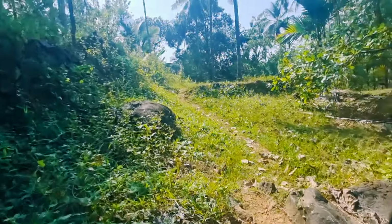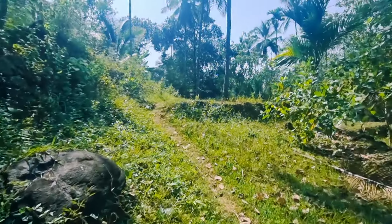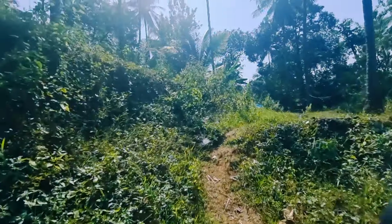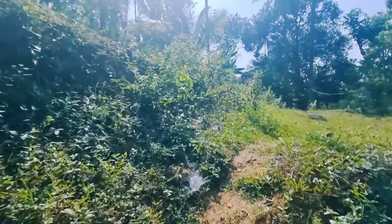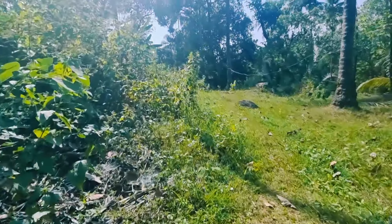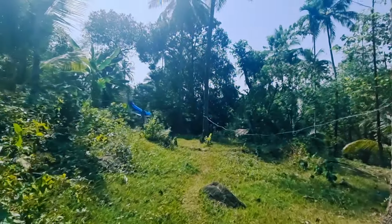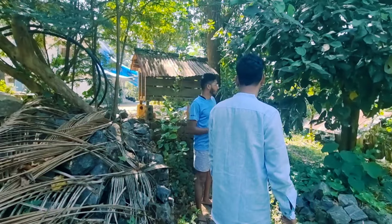Because there's a river down there. We want to go and see that. And the auntie is preparing lunch for us, so we're going to have some good Kerala food. Oh, that is Cyril, Andrew's cousin.